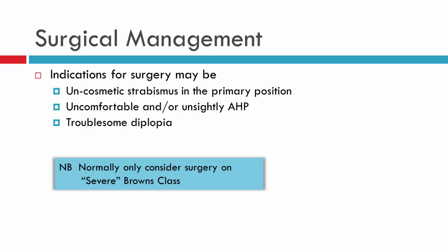Those with mild and moderate can generally be left untreated and utilise non-surgical options such as moving their head rather than their eyes to avoid diplopia and maintain, from their perspective, an acceptable cosmesis.